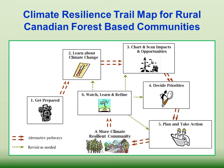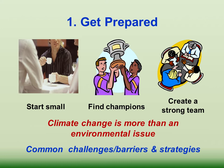The destinations along the trail are: 1. Get prepared, 2. Learn about climate change, 3. Chart and scan impacts and opportunities, 4. Decide priorities, 5. Plan and take action, 6. Watch, learn, and refine.